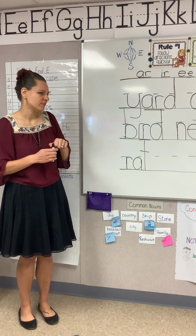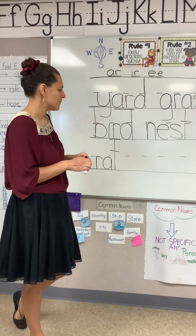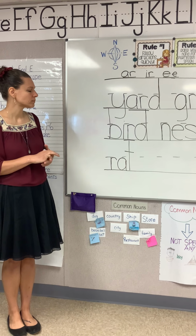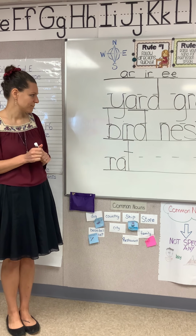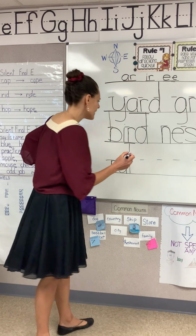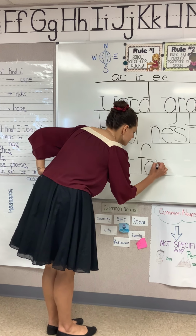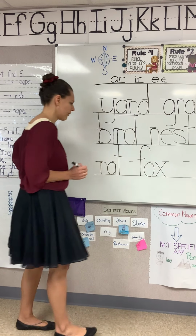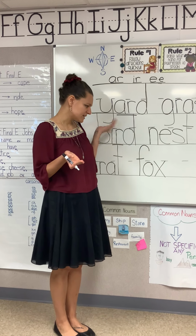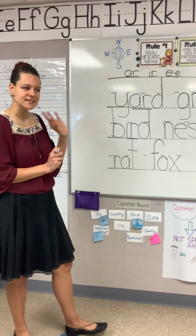Our next word is fox. What's the word? Good. The fox had a bushy tail. Fox. Write the sounds in fox and say them while you write them. All right, class, what do I need to write to spell fox? All right, good. Make sure yours looks like mine. Do we need to mark anything? We don't. All right, our last word is foxes.